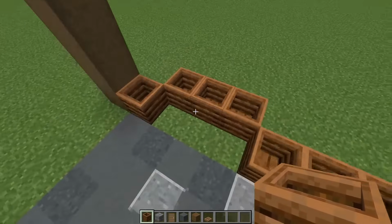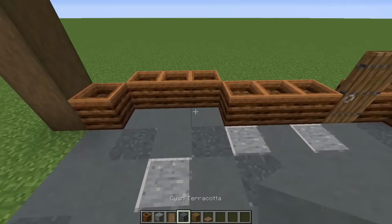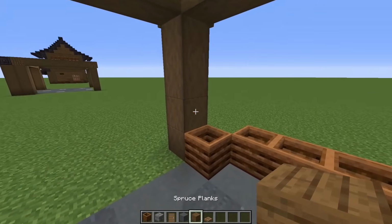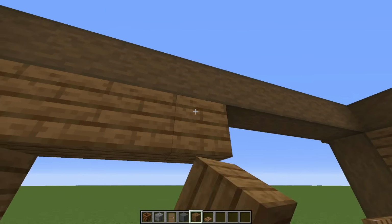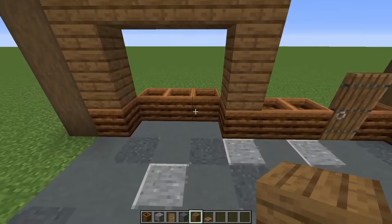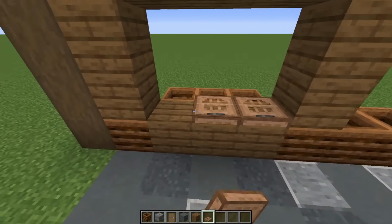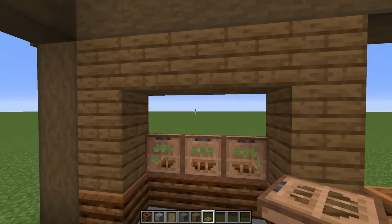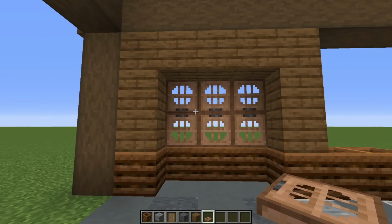And if you come to the inside here, we're just going to knock out that floor, grab our cyan terracotta, and fill in the floor like that. Now we're going to have another window right here, so starting here with our spruce planks, 1, 2, 3, 1, 2, 3 across the top, and 1, 2, 3 right there. Now you might want to place some temporary blocks right there, because we're going to put jungle trapdoors on those 3, flick them up, and then get rid of our temporary blocks. And then from this side, we're going to put our jungle trapdoors up there and flip them open.